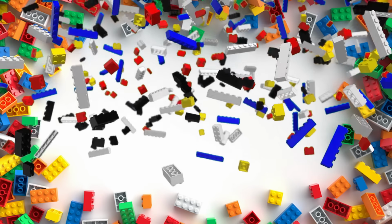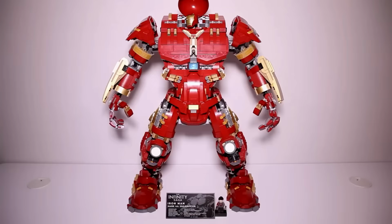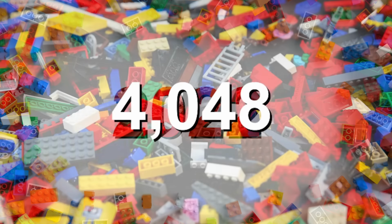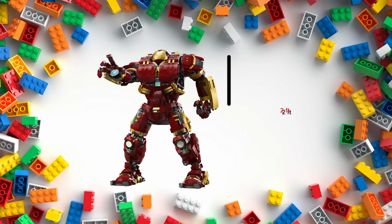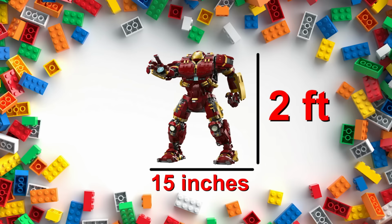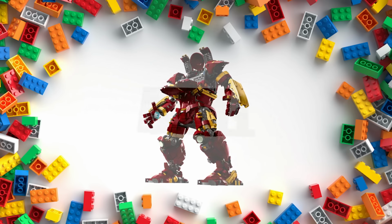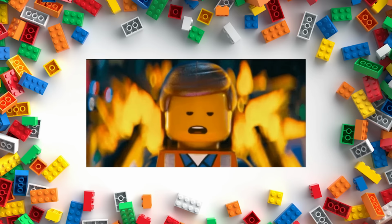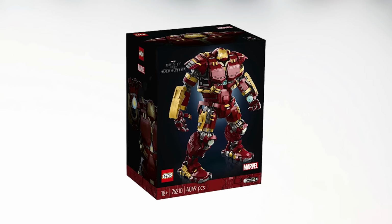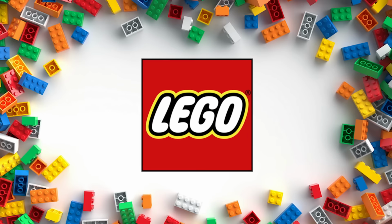The largest set by the number of pieces for Marvel is the largely unpopular Hulkbuster set released in 2022 with 4,048 pieces. Standing at nearly 2 feet tall, this set towers over even Bowser, and its 15-inch stance is equally impressive. This set is extremely posable, includes 3 light bricks, and a unique Tony Stark minifigure. But it's also one of the lowest rated LEGO sets. It barely even has a 2-star rating on LEGO's own website.